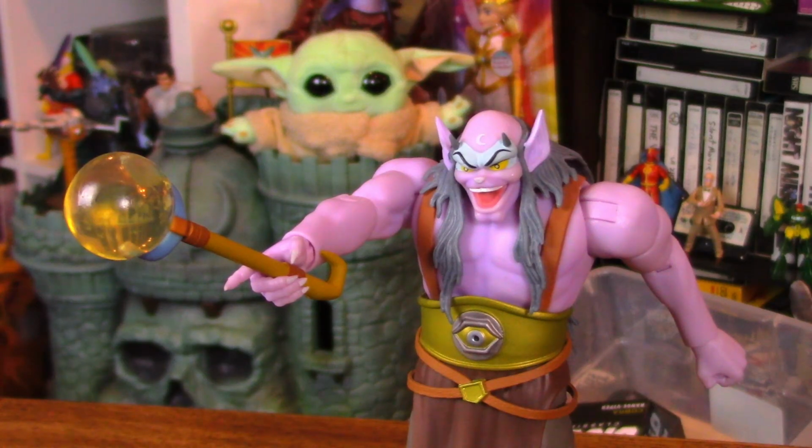He's got open hands, he's got pointing hands, accessory holding hands and fists. Everything you need for a classic Ultimate figure, and he looks really good, and I'm super excited to have him in my collection. Next up is an oldie but a goodie.